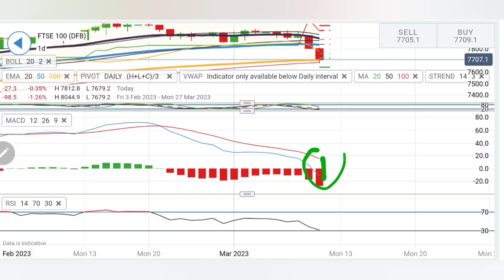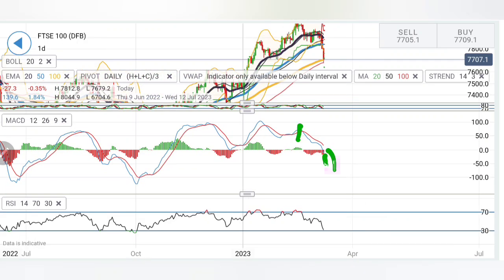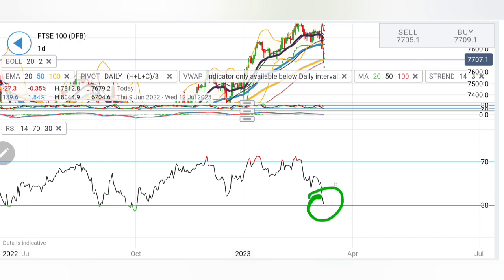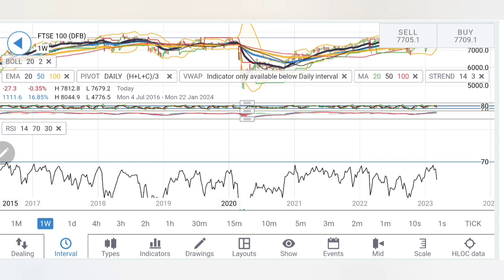The MACD is divergent and bearish. It is looking down. See from what levels it has almost come back to the oversold zone, and it is still looking down here. The RSI has also fallen vertically and has come near oversold levels.